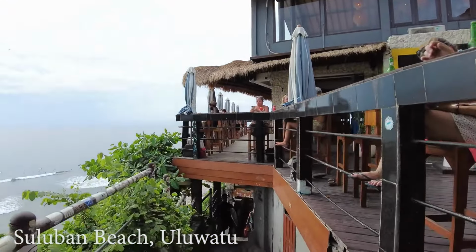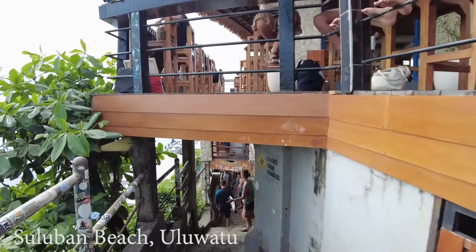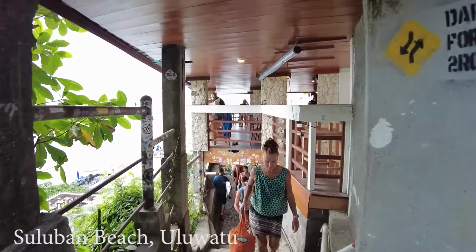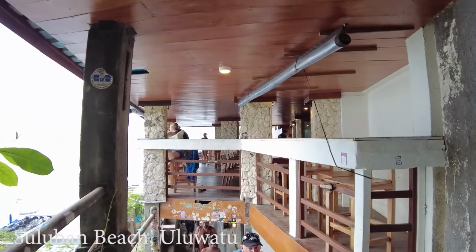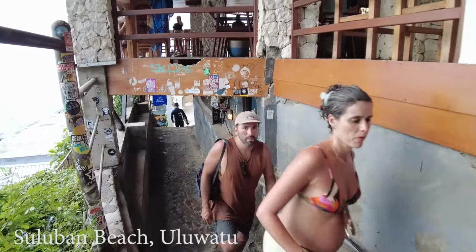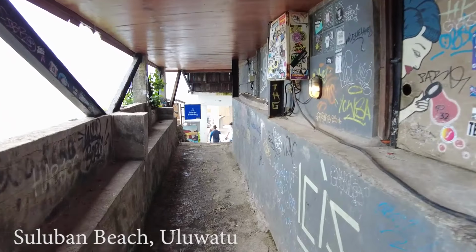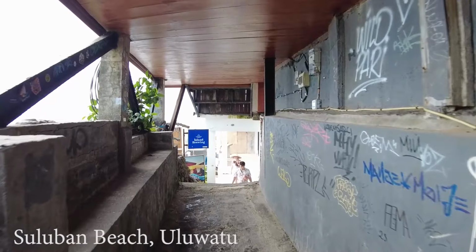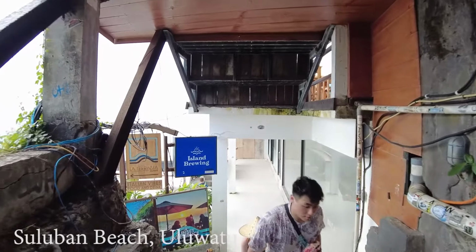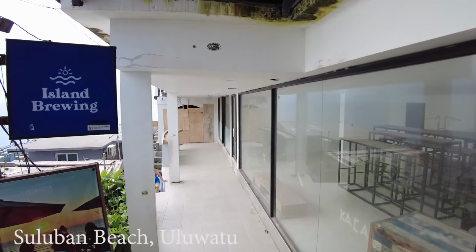Okay, let's go down. To go to the beach, you need to go down from here. This is all part of the Single Fin Bar. And down there, you will see a lot of small bars, guys. So not only Single Fin.